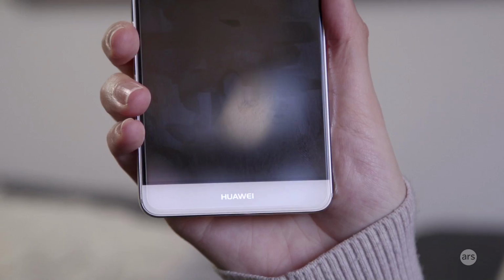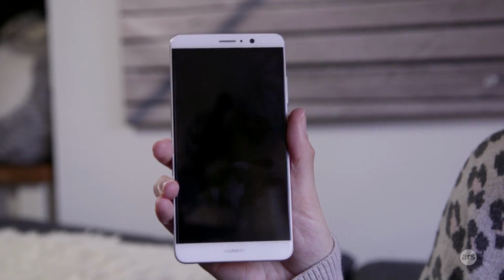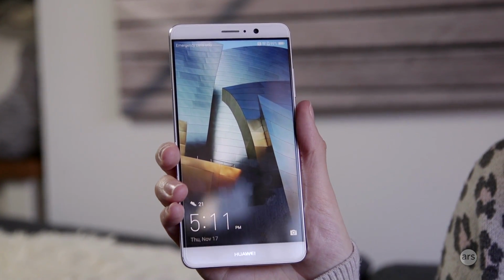But it's unfortunate to see that Huawei still leans on Emotion UI in the sense that it's still a very disjointed experience. So if you can kind of live with Emotion UI, you might find this phone to be really, really great for you, especially if you need a phone that has a ridiculous battery life. 16 hours is pretty great. That in itself is a really good reason to be interested in the Mate 9, but you do have to take the cons with it as well.